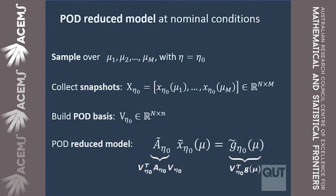So here's my nominal reduced model. I have nominal conditions, and for my aircraft wing example, this is undamaged. I can build my finite element model. I set eta equal to eta naught, that's undamaged. I can run a whole bunch of simulations, choose different values of mu, run the simulations, collect the snapshots, build the snapshot matrix, do the SVD, get the POD basis, again for the eta naught conditions, and then build the reduced model. And here's that same reduced model we saw before. There's the V transpose AV, gives the A tilde, and the V transpose G. So this is now the small, cheap, reduced model built at conditions eta naught.